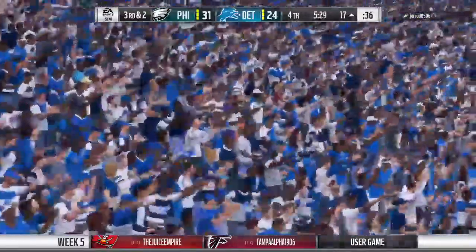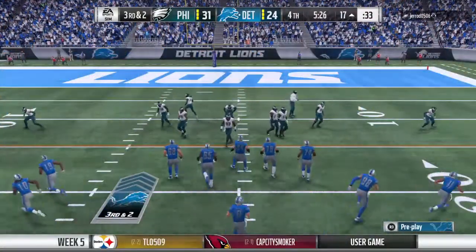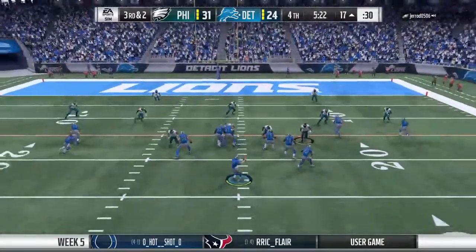And what a really nice game right there on first down for them. Brings up a nice second down for them. The Lions on third down. They've converted 3 out of 5 thus far. Here it's 3rd and 2.